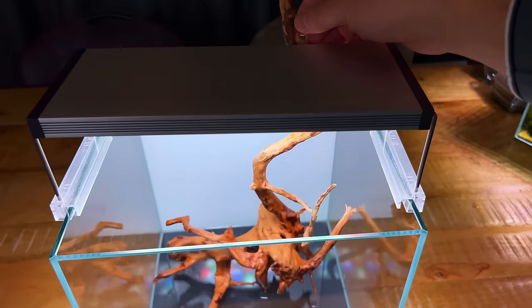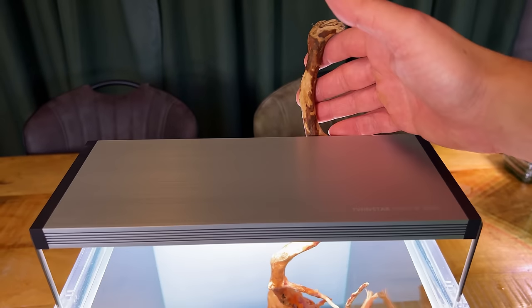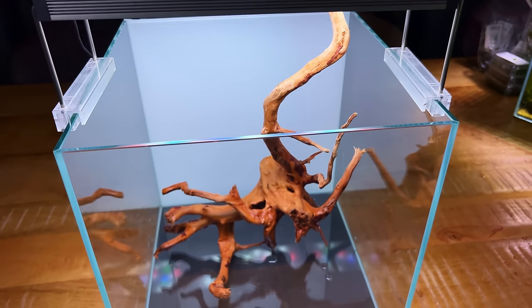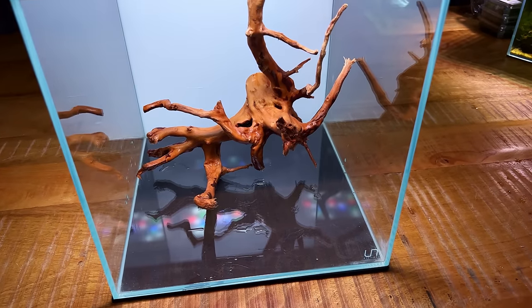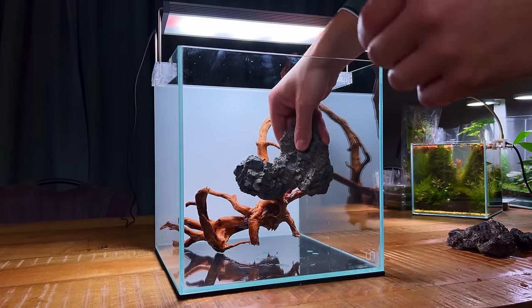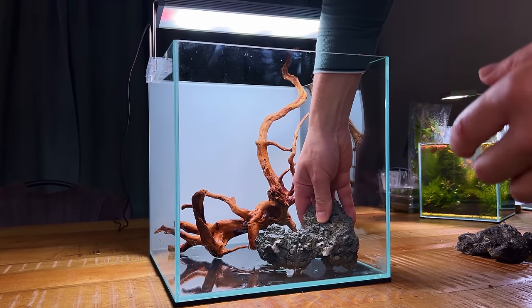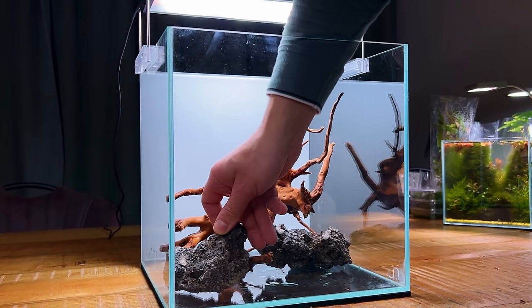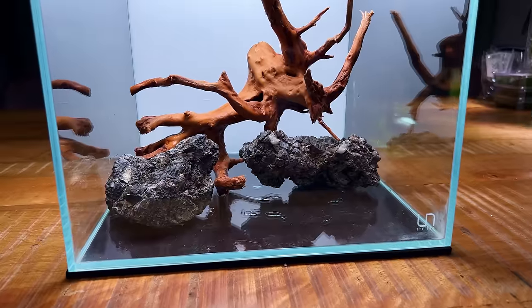And the only question I have now is this twig. Do I have it in front of the light or behind the light? I think if I have it in front of the light, the wood is actually slightly tilted towards the front. That will give a bit more shadow in the foreground. Might be a bit more interesting. Yeah, something like this would be nice.